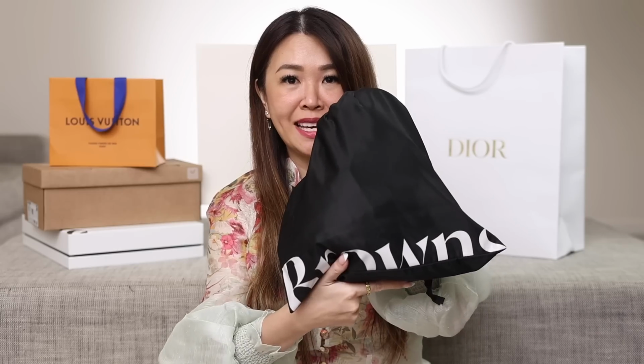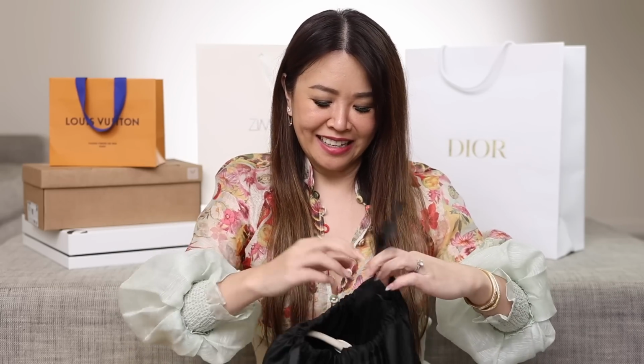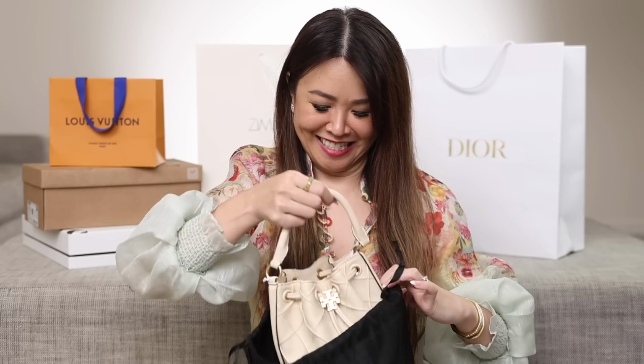So this is the first item. Next up, I have a new bag to show you, and boy, am I impressed. Again, I got it from Browns. It came in this bag here. You saw it on the front cover, but it is, dun, dun, dun, this beautiful leather bucket bag.